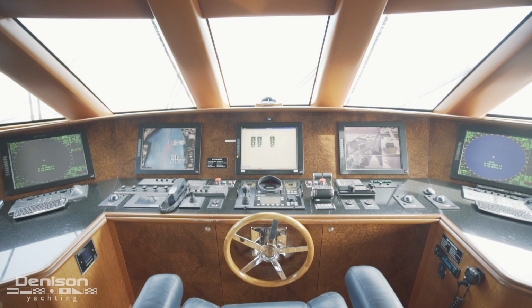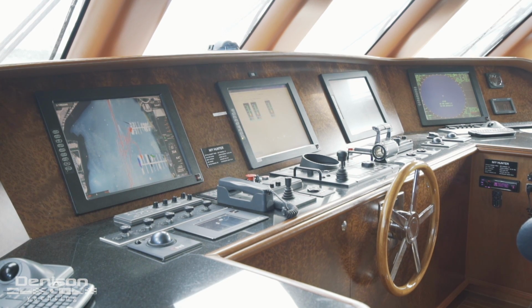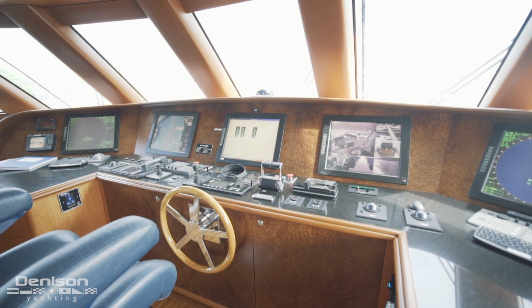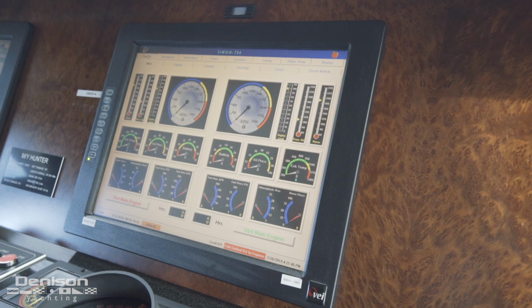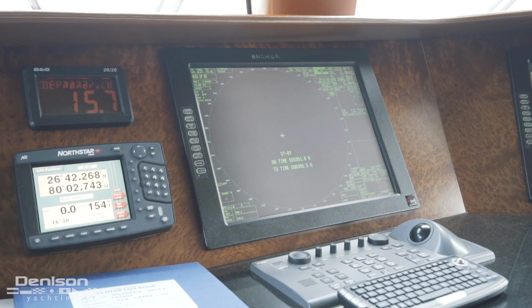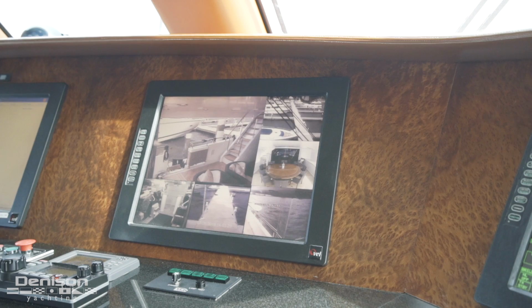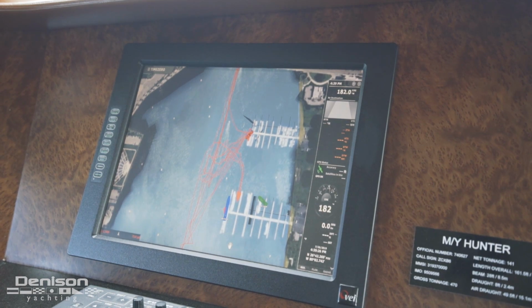Above this equipment are the 5 VEI display screens. They can each display one of the 5 systems operating on board. These systems are a Siemens ship monitoring system, a long-range radar, a short-range radar, the yacht security cameras, and a time zero chart plotter.